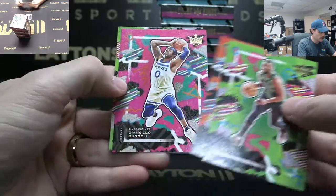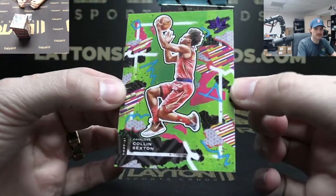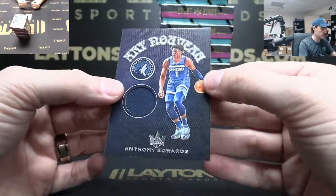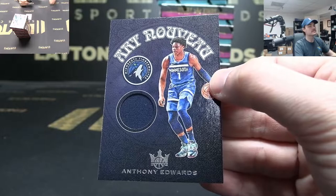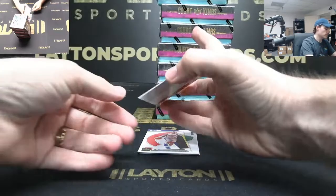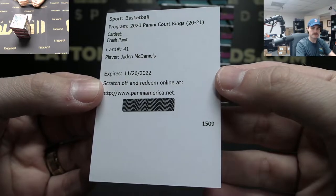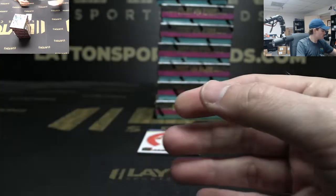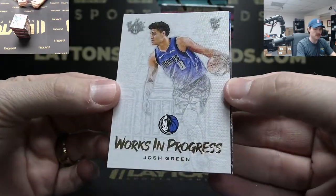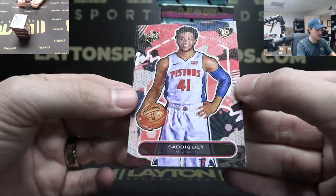Kemba, Jayson Tatum, D'Angelo Russell, Collin Sexton, Cavaliers, to 49. Anthony Edwards, rookie jersey, T-Wolves. Redemption, Jaden McDaniels, fresh paint, redemption for T-Wolves. Go Minnesota. A CP3 Maestros. Works in progress, Josh Green. Tyrese Maxey, level 2. And a level 1, Sadiq Bey.